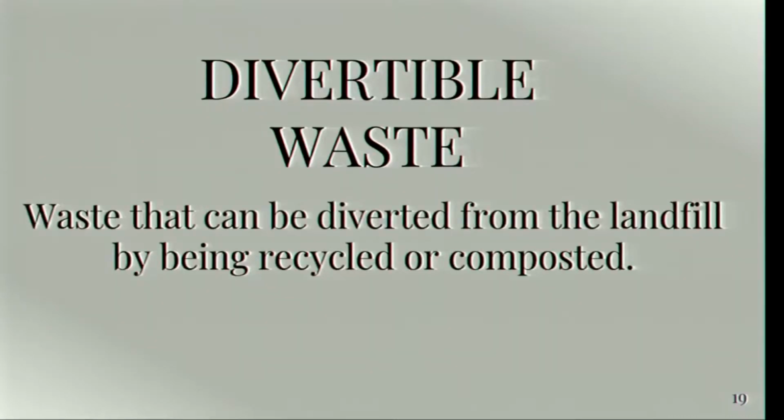One of the definitions we're going to be using during our analysis is divertible waste. And we're just going to explain what that is. Divertible waste is waste that can be diverted from the landfill by being recycled or composted or repurposed. So take paper, for example. Paper can either be recycled or it can be composted. So that paper should ideally never end up in a dump or landfill. It can always be used for something else.